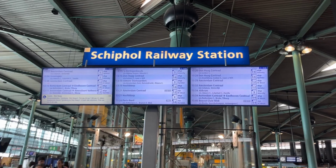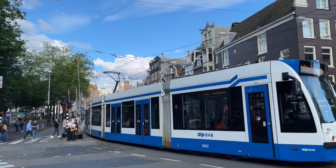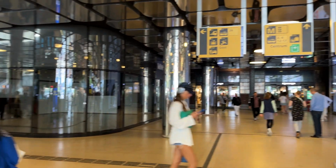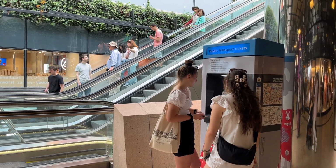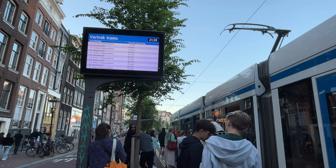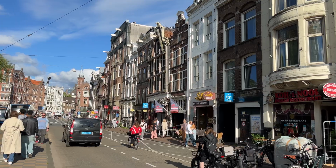If you stayed overnight in Amsterdam and want to get to the cruise terminal from your hotel, just take any tram to the Central Station and change to line 26. You can purchase a single 1-hour ticket at the ticket machine, but I highly suggest you get a day ticket for €9 if you're planning to use public transportation for the whole day.